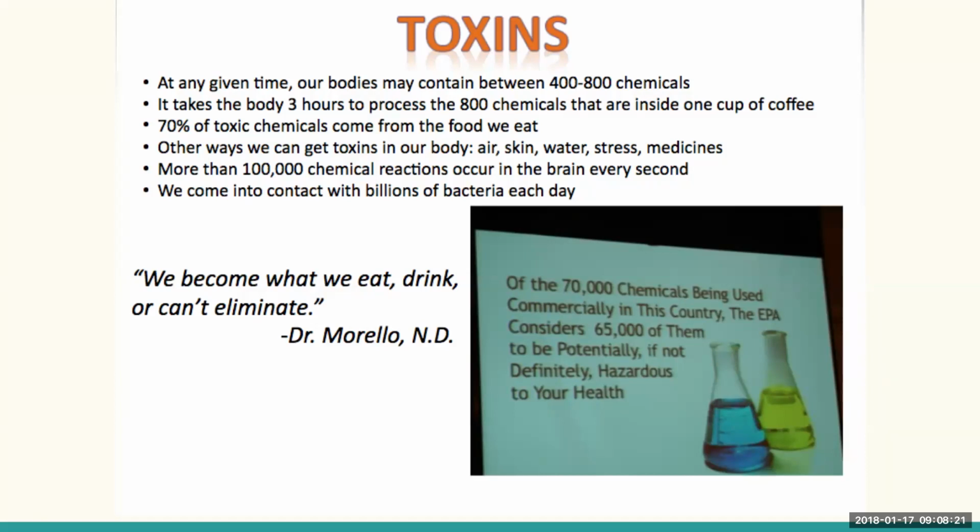70% of toxic chemicals come from the food that we eat. Other ways that toxins get in our body, like I said before: air, skin, water, stress, different medicines. And more than 100,000 chemical reactions occur in the brain every second. And we come into contact with billions of bacteria every day. Like I said before, we become what we eat and what we drink, or what we can't eliminate. So we really need to be mindful about how our body is able to process, digest, and eliminate these toxins.